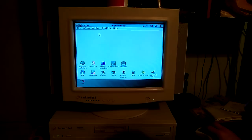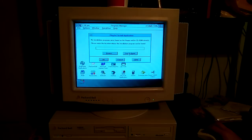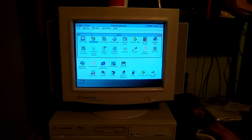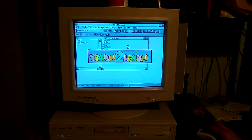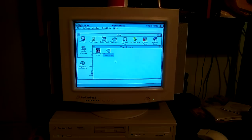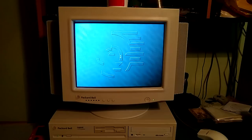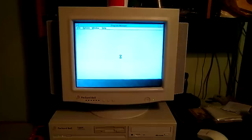And coincidentally, these were the first games I ever had, or software in general, that required a product key. Okay, then. Oh, there we go. Have to do it the old-fashioned way. No thanks. Okay, like everything back then, you have to restart. Thankfully, we just have to restart Windows, it appears. Okay, let's fire up the Flintstones Fun Pack.